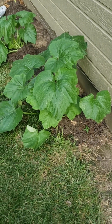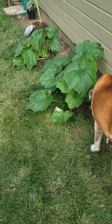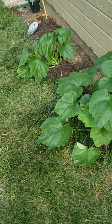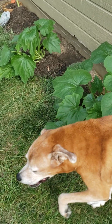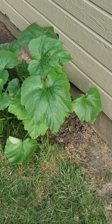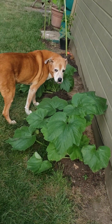So kind of keeping up with the theme here, I don't know what kind of zucchini I have either. It's either black zucchini or, more likely, I think it's Dark. It's just literally called Dark Green zucchini. That's the variety, guys. Gotta love it.